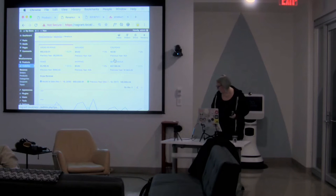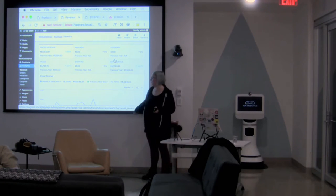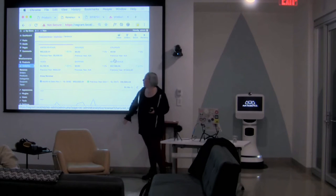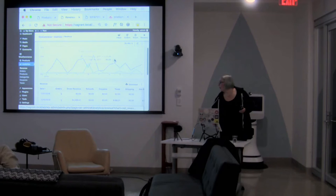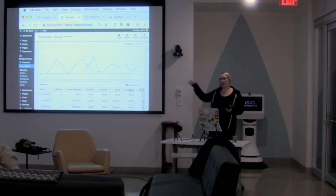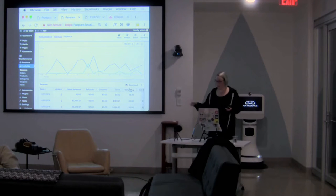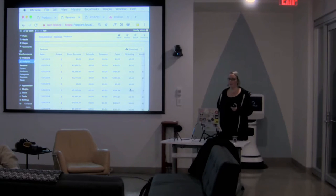So in this case, we have another set of these health numbers, performance indicators. And then under it is a chart so you can see how your store is doing over time. And then below that is just a raw table of your data. And then you can download that and maybe import it into any sort of tracking software that you use externally.